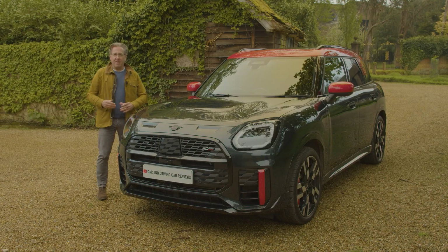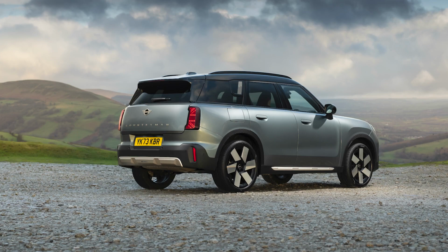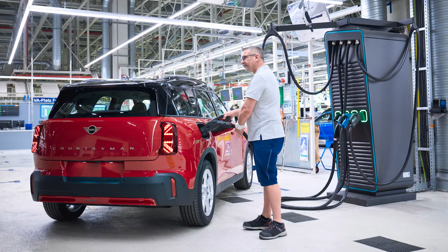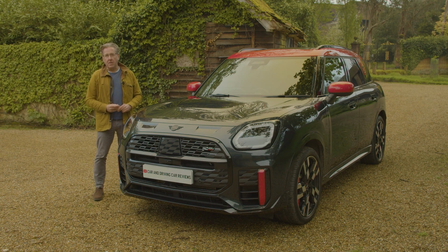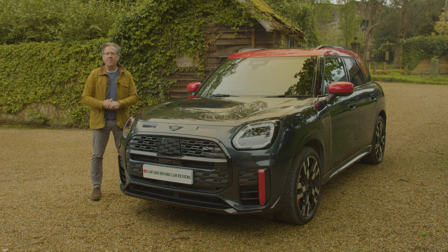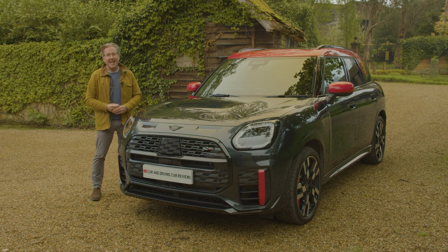It's tempting to say that this is a different kind of Mini Countryman. The evolved look, the redesigned cabin, and in the case of the battery-powered variants, the switch from PHEV to full electric drive are all things that suggest that. Ultimately, though, the thing that really makes this third-generation design different is its subtle shift upmarket in size and price.